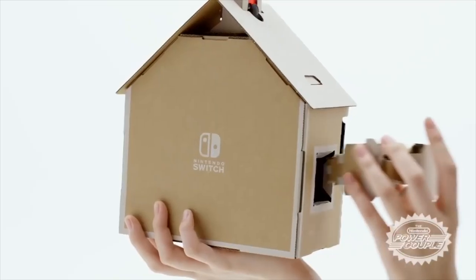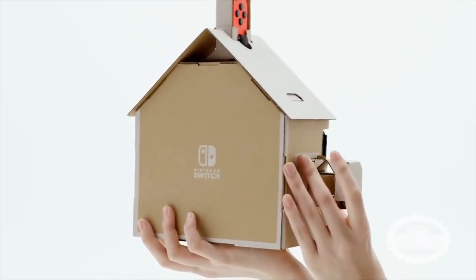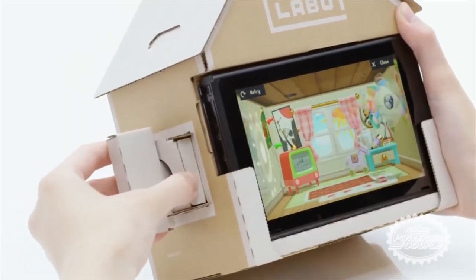So what was another one we tried out? The last one we got to try out was the House. Now this one was really interesting because, like you probably saw in the trailer, it's shaped like a house and it has the Switch actually in it. And what's really cool is on both sides you can put in these knobs, and the bottom too. And each knob does something new and different to the characters in the game.